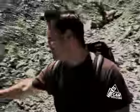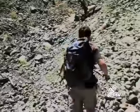As you can see behind me, the trail's a little bit washed out, but with a little patience, you can tackle it. Don't worry about it. Come on, let's go.